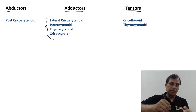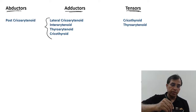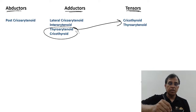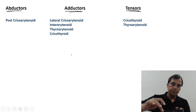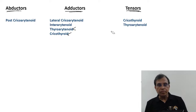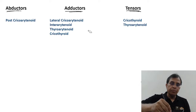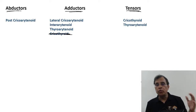These are the 4 adductors: lateral cricoarytenoid, interarytenoid, thyroarytenoid, and cricothyroid. And out of these 4 adductors, these 2 are tensors also. Right. Now, although we have 4 adductors, the main adductors are the first 3 only. So I can strike off this name from the adductors because the main adduction is done by 3 only. Cricothyroid is a weak adductor.